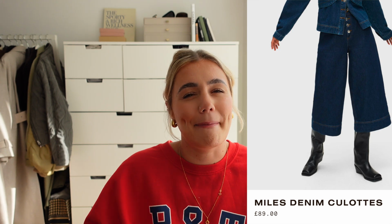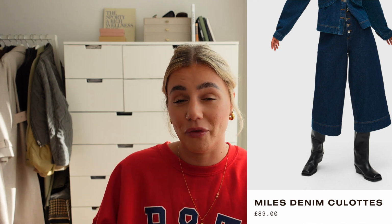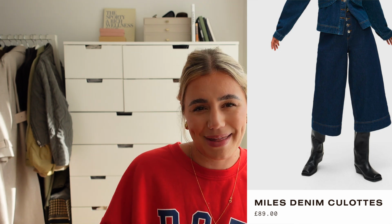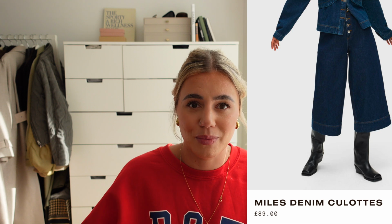It gives those like masculine vibes as well, which is something I always kind of look for in an outfit. Sometimes I'll do kind of full feminine, but I definitely like my looks to have like more of an androgynous masculine touch to them, and I feel like these culottes and longer shorts definitely do that. But there's ways of making them look a lot more feminine if you want to go down that route, which sometimes I do, sometimes I want to go full oversized.